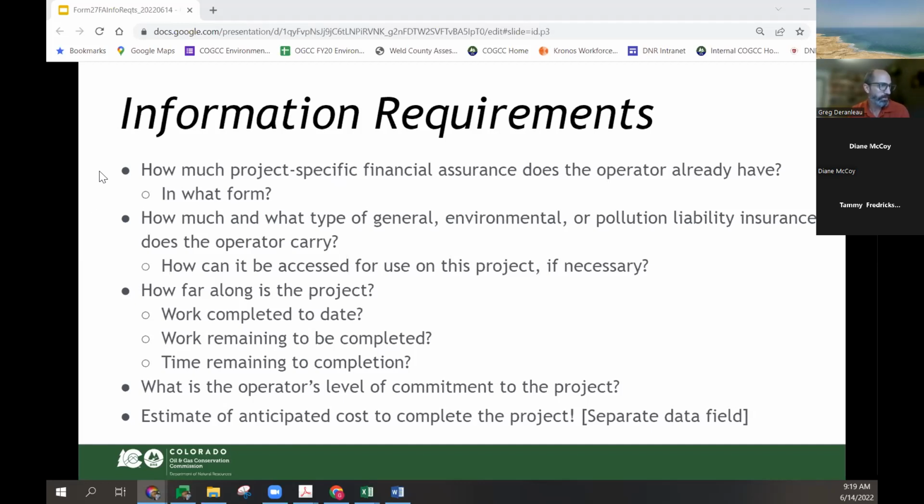So the questions that we're looking for answers for are: how much project-specific financial assurance does the operator already have? Is this part of a larger project that includes financial assurance? And what form is that in? Is it a cash bond? Is it a surety? What is the form of financial assurance?